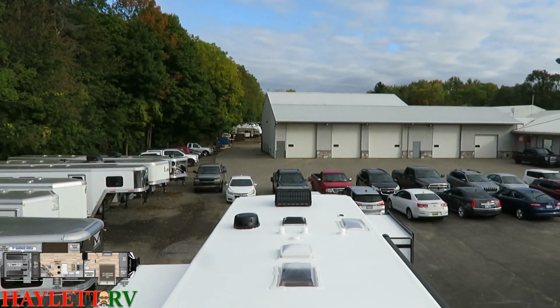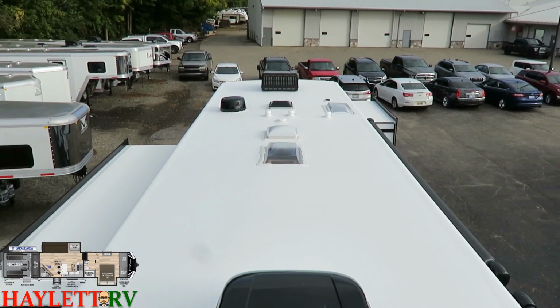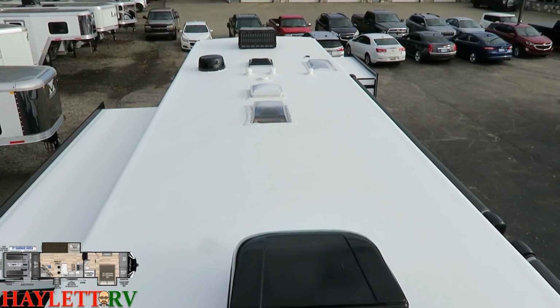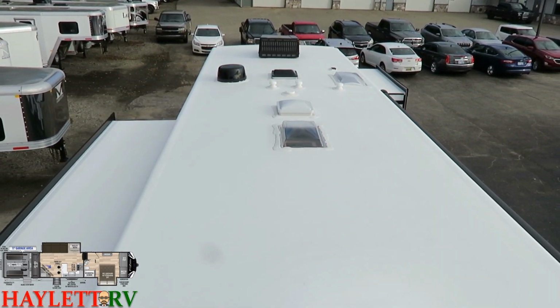The polar white roof skin on this thing is going to help keep the sunshine out of it, to help keep you cooler. One of the several reasons that I mentioned. Even without the AC on, when you're just walking around our dealership in the summertime, the Fuzions just feel cooler.